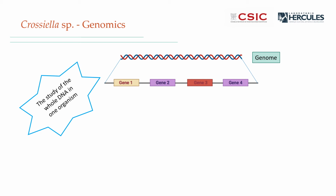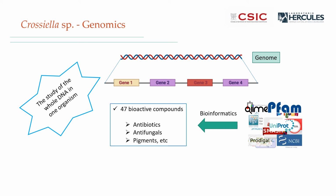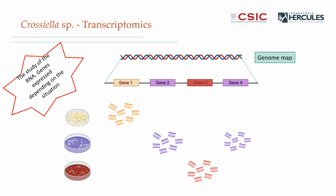So once we have the genome, we have the information of all the genes in the bacterium. And thanks to bioinformatics, the discipline that studies biological processes through computing, we were able to predict up to 47 bioactive compounds produced by Crossiella. Once we got the genome, the use of transcriptomics is essential to identify which genes are involved in the synthesis of the sought antibiotic among those 47 bioactive compounds.